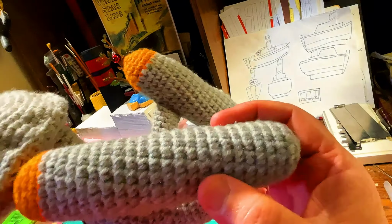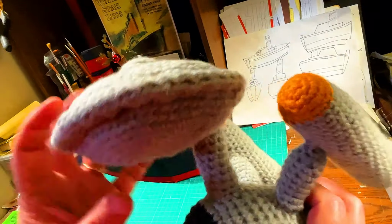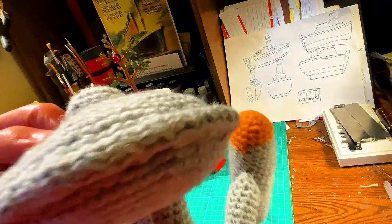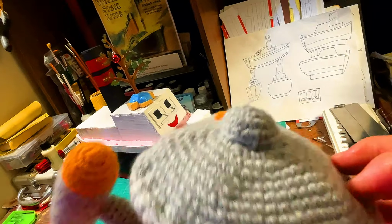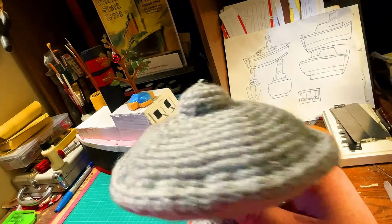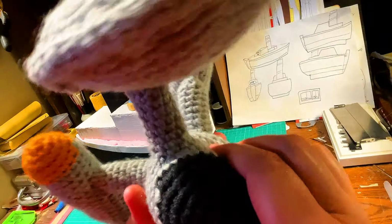The nacelles, this is the port nacelle and a starboard side nacelle. And the saucer pylon. You can see they got the bottom where the sensor dome would be. And we have the outer rim of the primary hull. And check it out, we got B and C decks, and we got the bridge. It's just amazing, all the work that went into this. And then it's stuffed with kind of like a cotton, almost like a pillow.